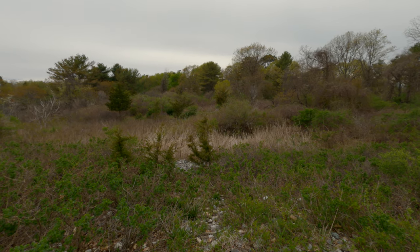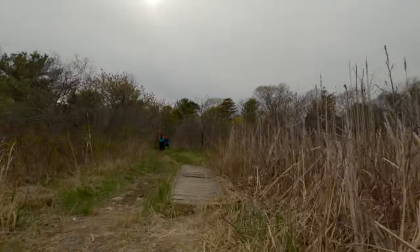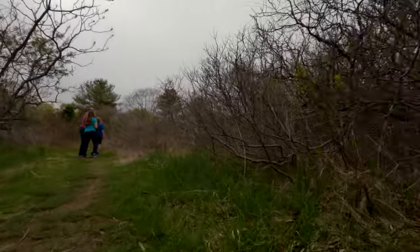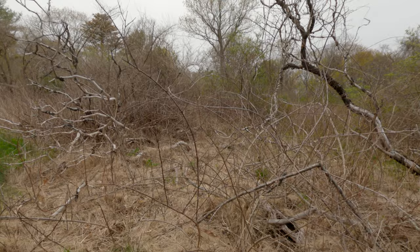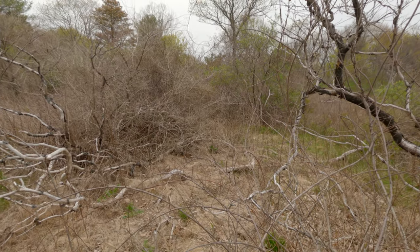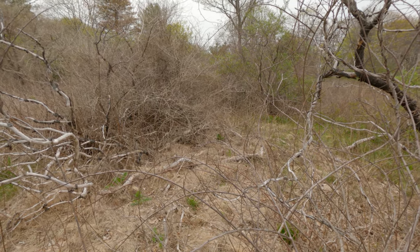There's people crackling in the bush. There we go. He sees that because he's brown and blending right in with that brush there. Good eye. Who saw the bunny? Mummy sees everything. He's going a little bit deeper in the brush.